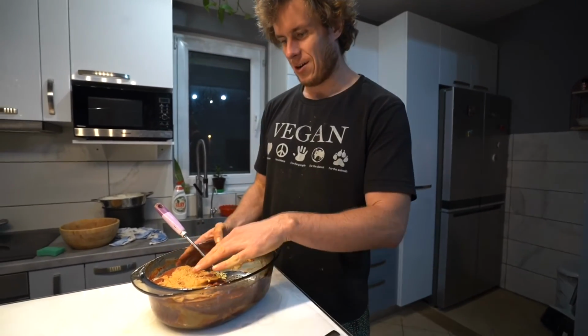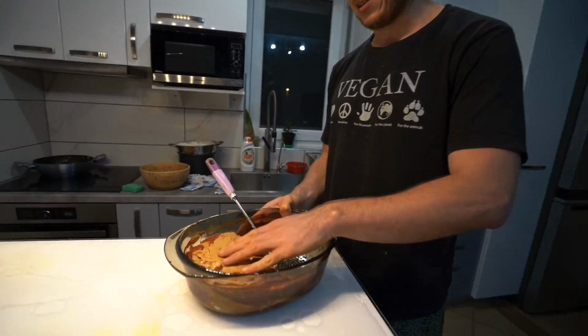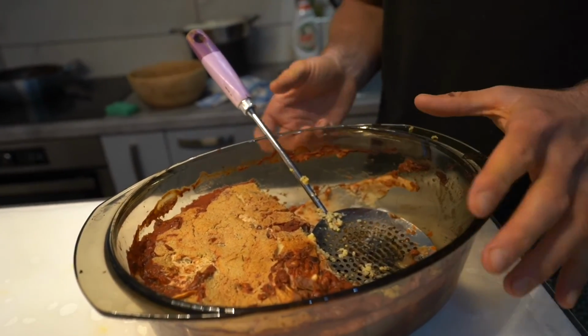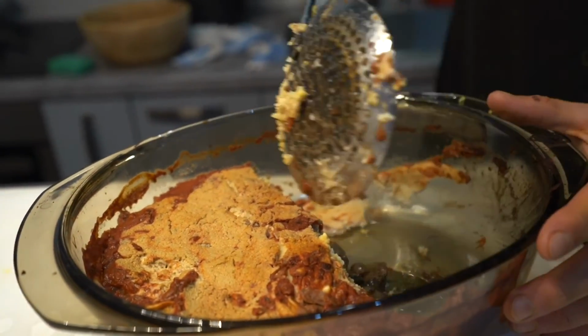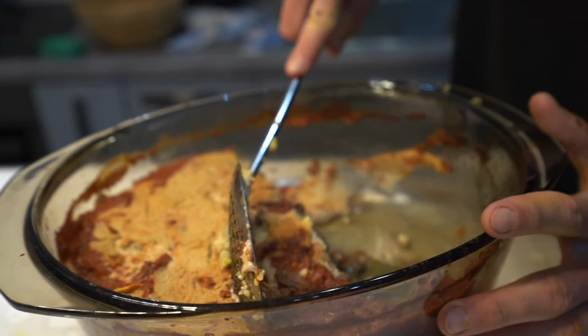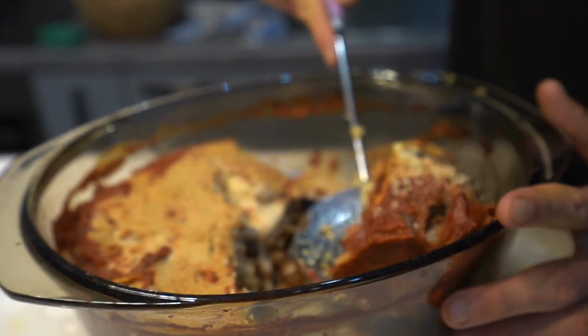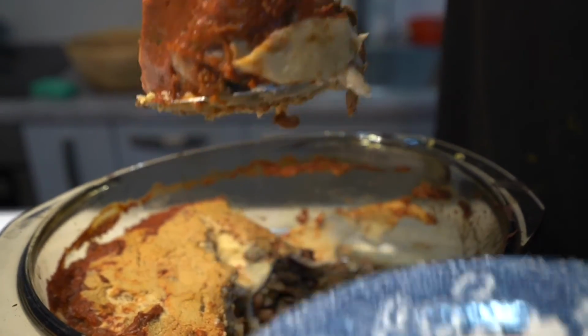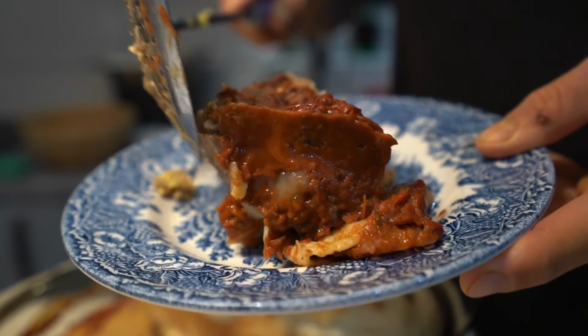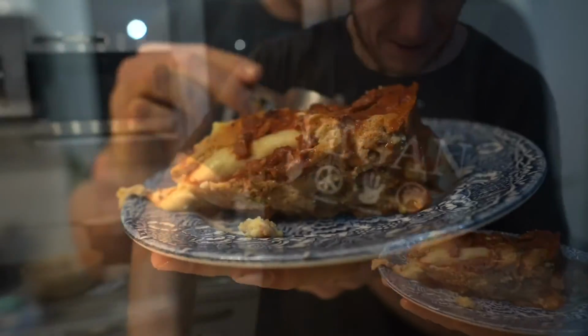So you can see how the cheese melted on top and it got kind of hard. So even though when we put it in it was really watery, now it got much harder. We already ate half of it, so that's how good it is. I'm just gonna try a little bit.